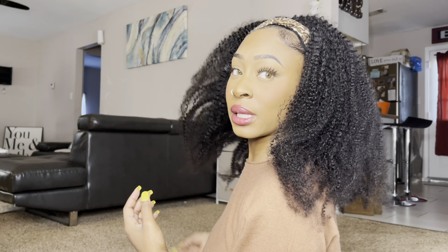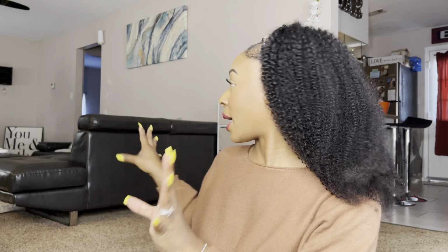Now, I love this Kinky Curly texture. I feel like it imitates natural hair, black women's natural hair. So I really, really love it. It looks like my hair. It looks like it's mine. It looks like I just washed my hair and let it air dry. Now, I did spray a little bit of my conditioner and water in this spray bottle to moisturize it a little bit, because it was a little dry.